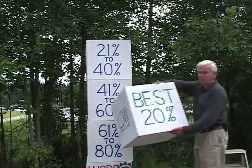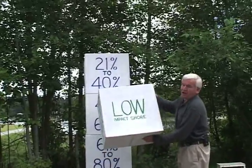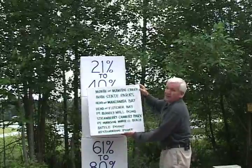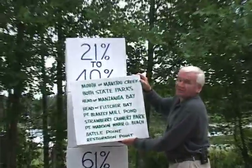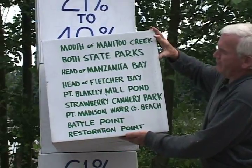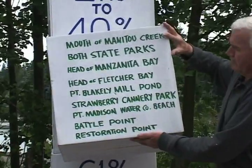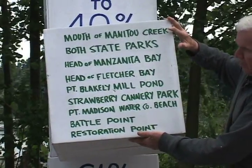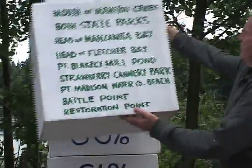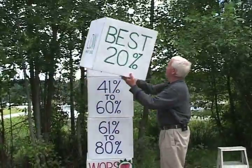Now we have the top 20%. These top 40, if you will, all have low impact shorelines, and they look like this. The mouth of Manitou Creek is one of the very best. Our 2 state parks ranked high. The head of Manzanita Bay, the head of Fletcher Bay, the head of Port Blakely Harbor, Mill Pond, and the Strawberry Cannery Park, Port Madison, Water Company Beach, Battle Point, Restoration Point. These were all among low impact beaches and were said to be our very best.